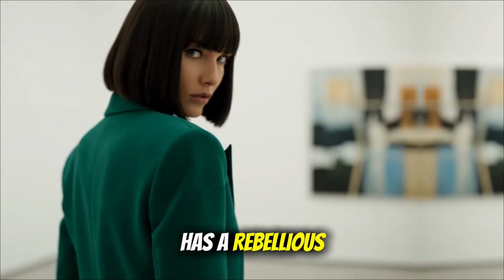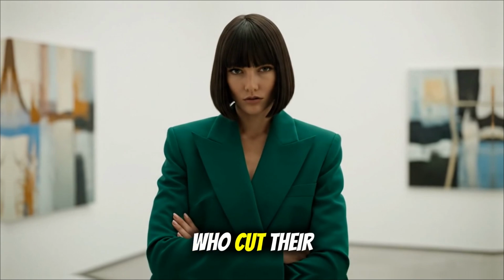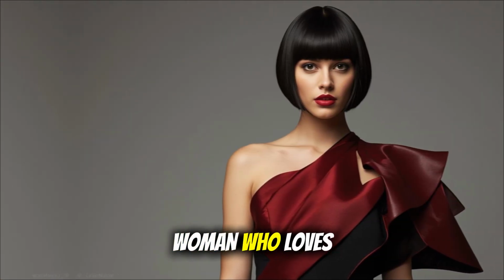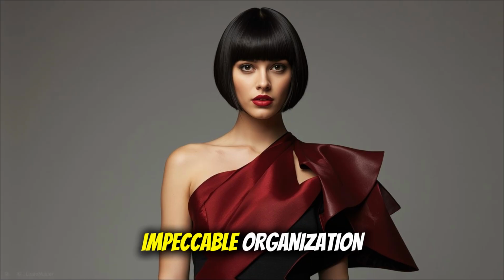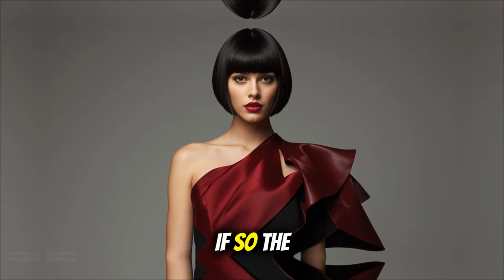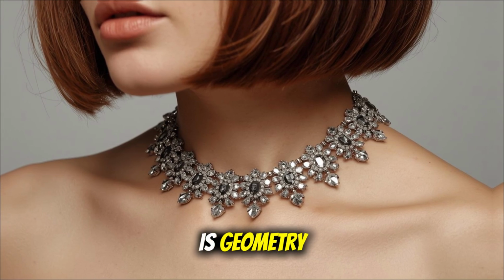It has a rebellious history, dating back to the flappers of the 1920s who cut their long hair as a bold symbol of liberation. Are you a woman who loves clean lines, impeccable organization, and a style that is powerfully understated? If so, the bob might just be your signature. The secret to pairing a bob is geometry.